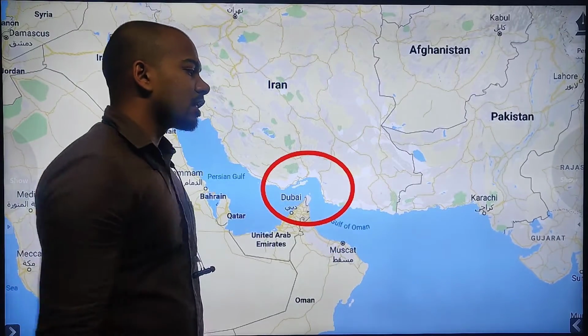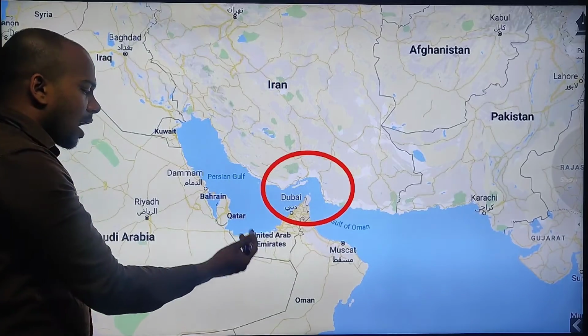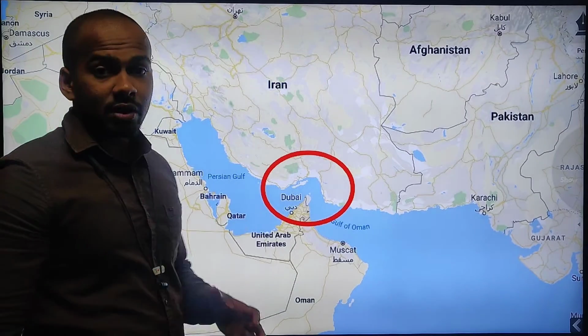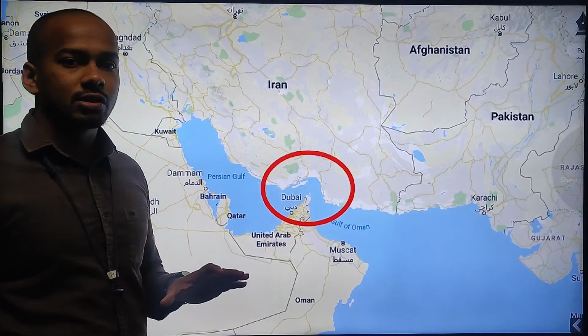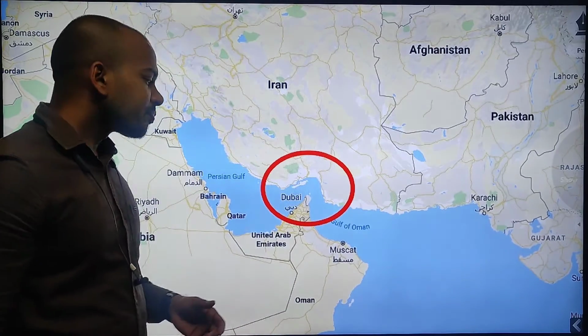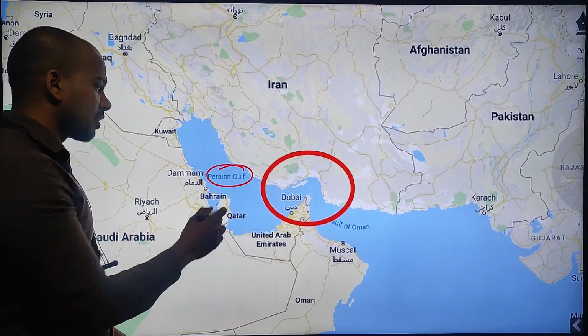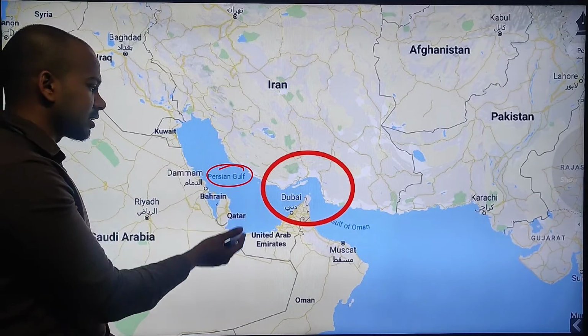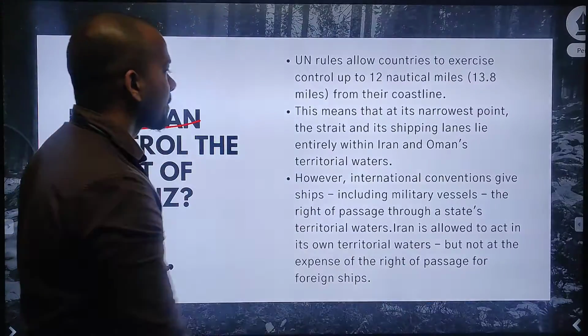So here's a better look at the map. You can see India over here, Pakistan, Iran, Oman, United Arab Emirates. Whenever you are taking a look at a map, make sure that you make notes out of it. For example, be very observant and note which countries are around the Persian Gulf, for instance, or which are the countries around the Gulf of Oman.